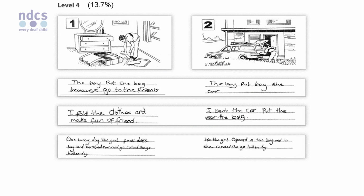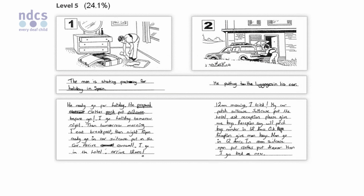Level 4, about 14%. Level 4 demonstrates an ability to write English words in BSL or emergent English word order, use noun phrases and subject-verb word order, include prepositions, verbs, pronouns, adjectives and connectives, and the definite, indefinite articles, include story ideas, and include some appropriate punctuation. Level 5 demonstrates an ability to use emergent English word order, include verb tenses, not necessarily accurately, and include information to create a story.